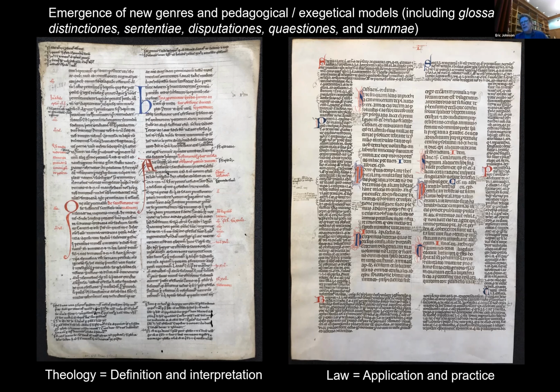So some of these genres, and we're really not going to go into these too much, included glossae or glosses. Those are like the glossed Bible manuscripts, accepted authorized commentary that would travel very consistently with core texts like Peter Lombard or Gratian. Distinctiones, or collections of vocabulary breakdowns, essentially. And we'll get to that a little bit more specifically later in this lecture, but distinction collections allowed scholars to define and parse particular vocabulary words or concepts in all sorts of different ways for different applications. Sententiae, or sentence collections. These would be assemblies of authoritative pronouncements on particular topics.